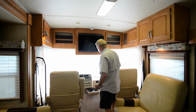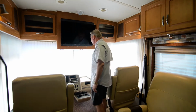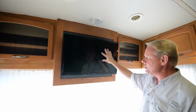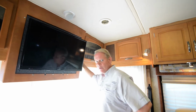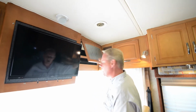So let's go ahead and start the inside portion of our tour up here at the front. You'll notice it's got a flat screen television. I believe it's a 32-inch television that's been retrofitted into the area where the tube television would have originally been. It's got maple cabinetry. I believe it's maple. It could be a natural cherry, but I'm almost positive it's a maple.